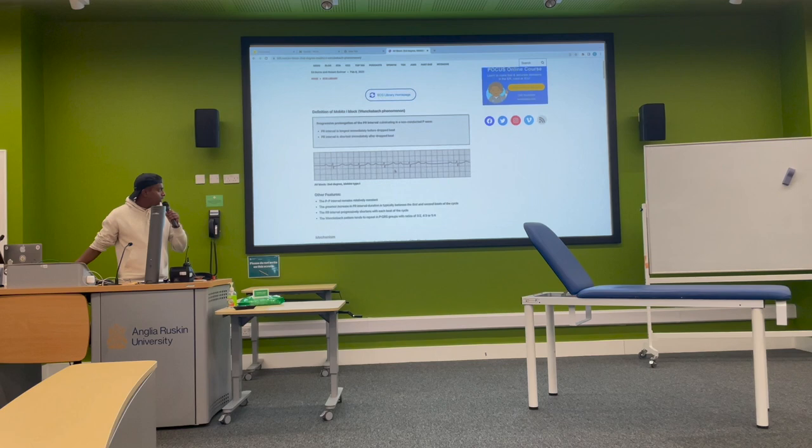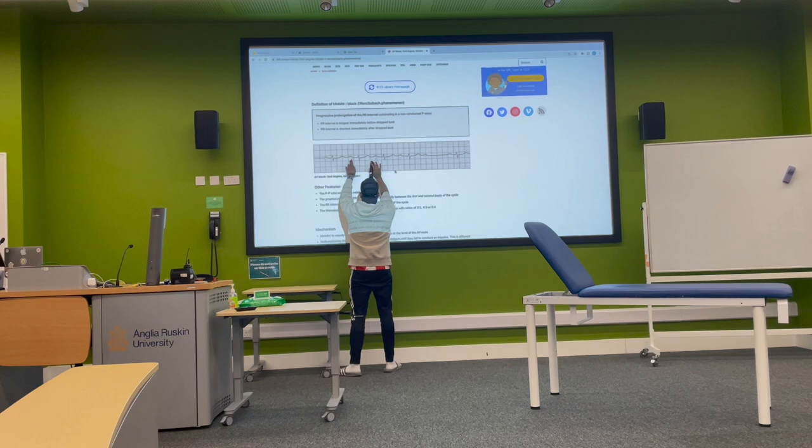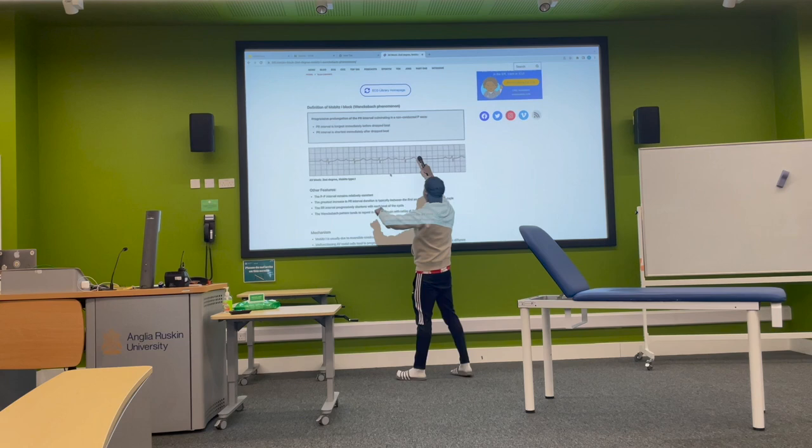Other features, the PP interval remains constant, so usually PR intervals are different, right? But if they're the same, that's the same, that's the same, then that's all wrong then.